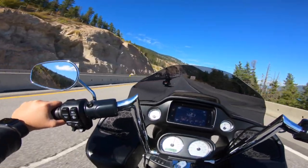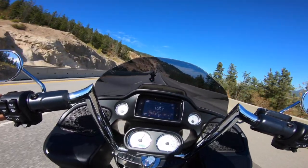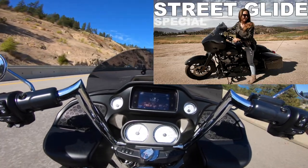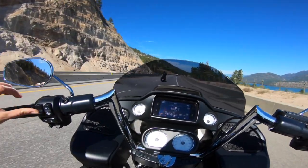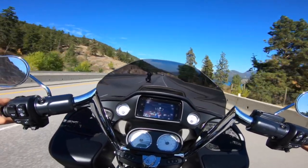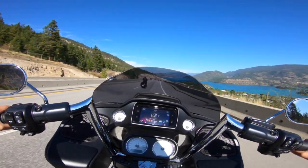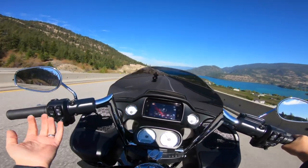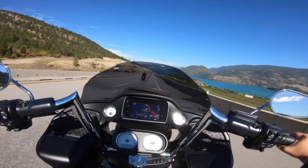And that was Eddie on the Street Glide. If you haven't seen the Street Glide video yet, I will hopefully remember to put the card up there in the corner so you can check it out. Oh, they're so much fun. They're so comfortable. Honestly, the seat here also on the Road Glide, it feels like a freaking marshmallow. So comfy. Oh, and of course you can test ride Harleys like that with a view like that. What else do you need? Oh, so turquoise, so beautiful.